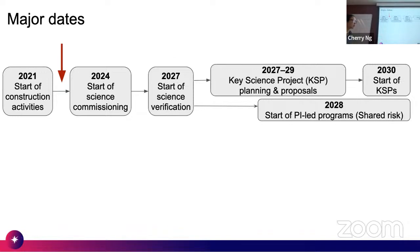And in fact, the PI-led programs will start before. We will get to propose PI-led projects already in 2028, although it is shared risk. This is interesting to remember, the fact that PI-led programs actually start before. And as we know, the SKA key science projects are going to take up a lot of time. So if you have a good PI-led project, it is wise to do it in these two years, when the KSP is not yet too busy.